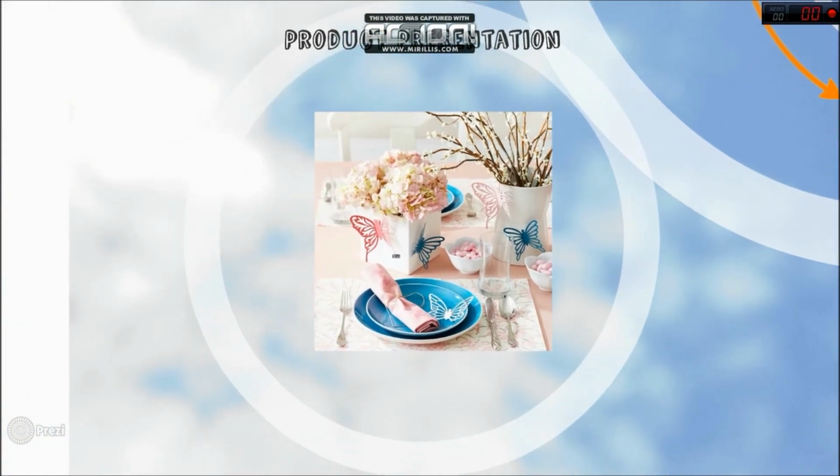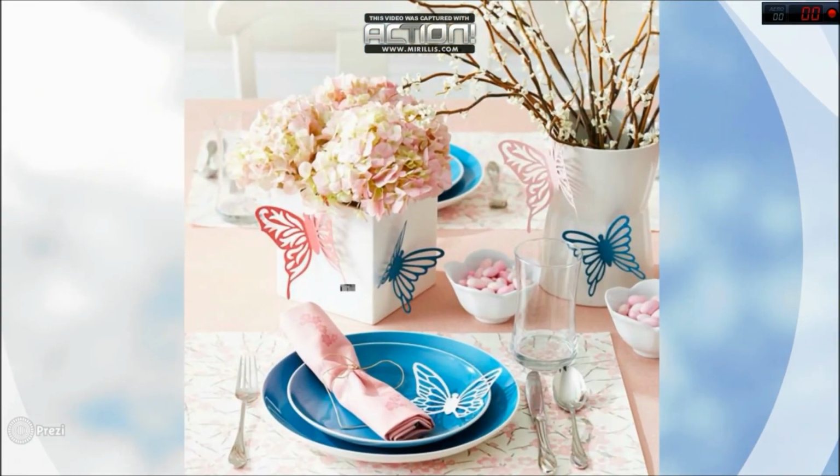Next, the plan for the table will be simple and more on pastel colors. Since spring is about flowers, we decided to put these elements in our table decoration. The tablecloth that will be used is white. The underliner for the table will be flower printed in pastel colors. This underliner will bring up colors on the table.